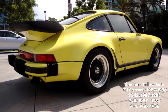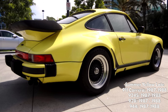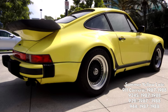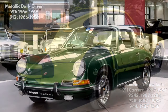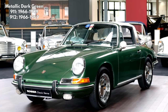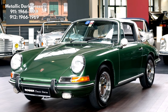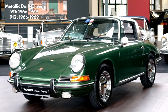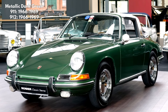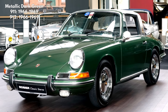Number four, summer yellow. I mentioned earlier that I am a big yellow fan, and this one is just gorgeous in my opinion. Just a great colour. Number three, I had to choose a green, as Porsche have made so very many of them. And whilst I adore the old favourites Irish green and oak green, I've chosen metallic dark green from the 911s and 912s of the late 60s. To see this on a modern Porsche would be unbelievable, I think.